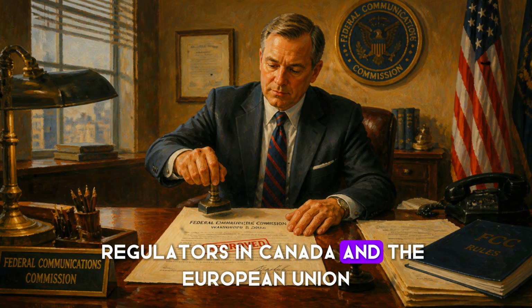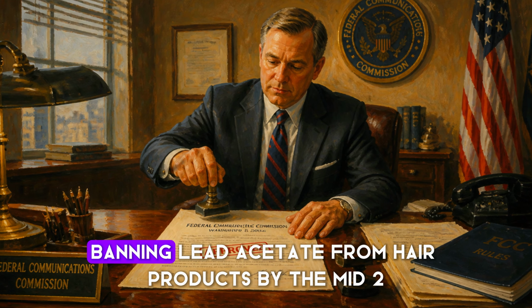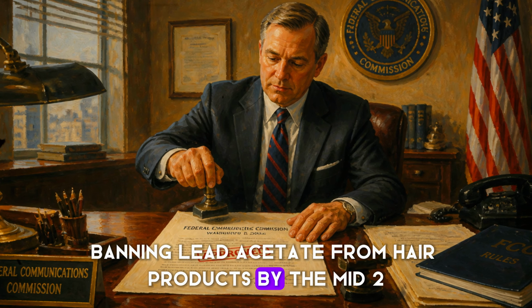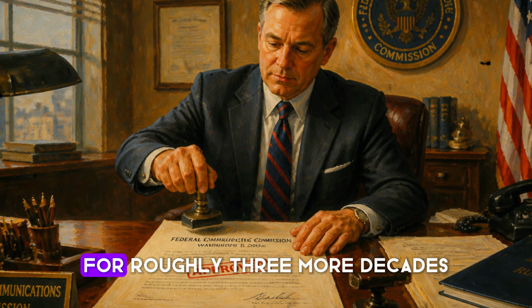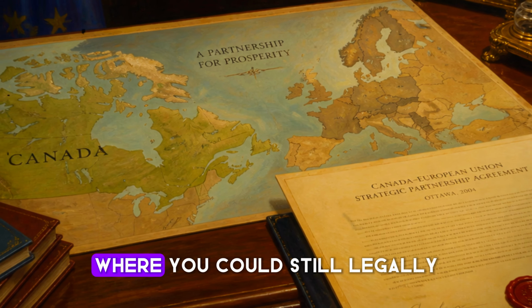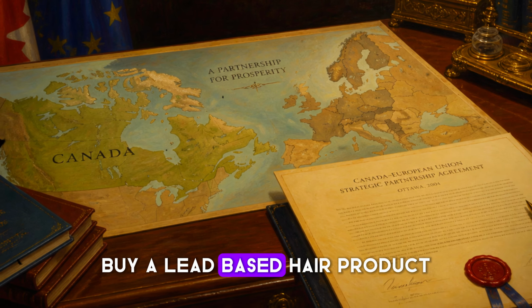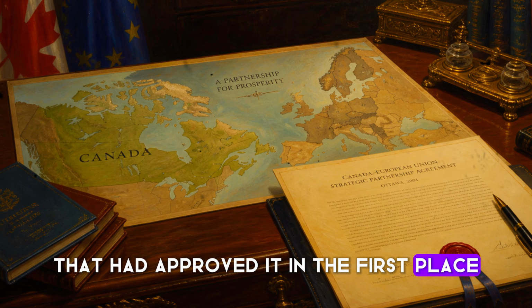Regulators in Canada and the European Union reached the opposite conclusion much earlier, banning lead acetate from hair products by the mid-2000s. The United States did not follow. For roughly 3 more decades, one of the only places on Earth where you could still legally buy a lead-based hair product was the American market that had approved it in the first place.